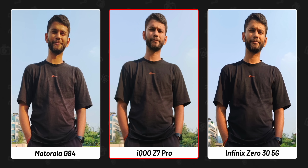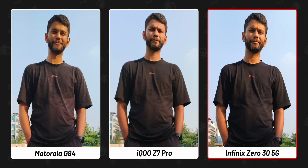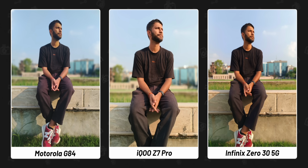Now if you zoom in, iQOO's colors are good, but the picture is slightly soft. Infinix has better picture quality, it has more clarity, colors are decent too. Now in this picture, we took in portrait mode and sorry, the camera position is slightly off, but nonetheless, the story is the same. Moto's picture has very off skin tone, iQOO's picture is decent, the background blur and all, but I would say the Infinix shot came out the best. It is poppy and the background blur is on point. Not too much or too less background blur.